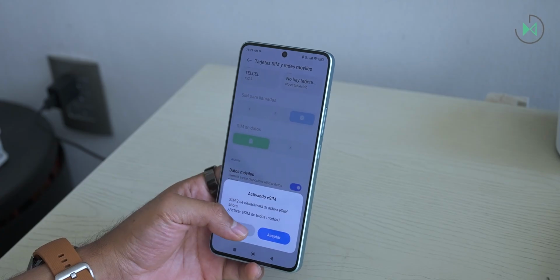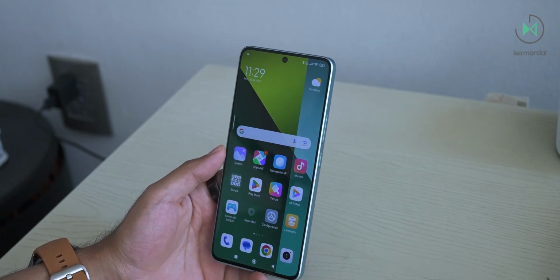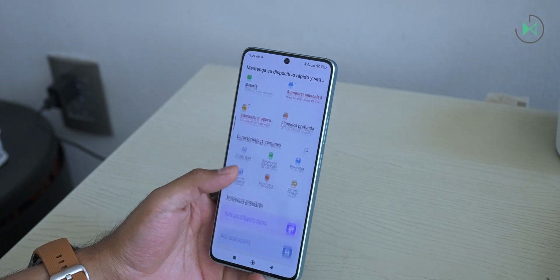It also comes with eSIM support. Remember that this feature will allow you to add a data plan by simply scanning a QR code instead of having to buy a physical SIM card. So this is very useful when you are on the go.